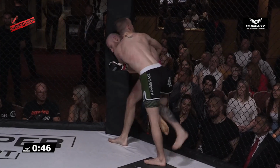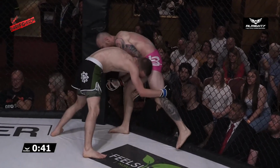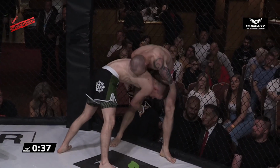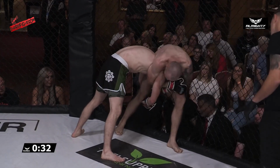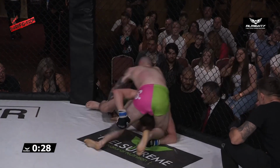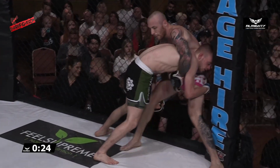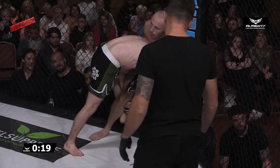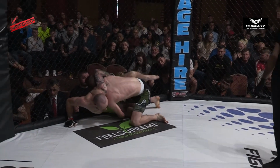trying to work his way to the back. Very good by Parkinson, not giving up the back there, and now he's going to have to defend the single. And yeah, this is where you want a nice whizzer and yank him up, pull him up your body. Lovely reversal. Yeah, look to try and get that transition there, but Buckley wise to it.